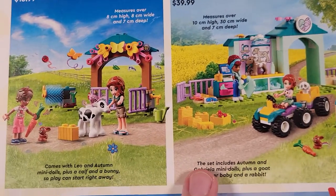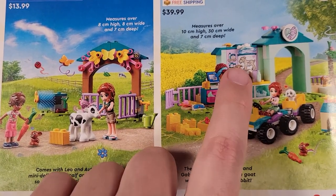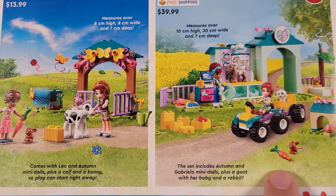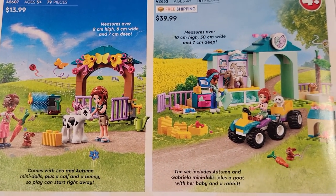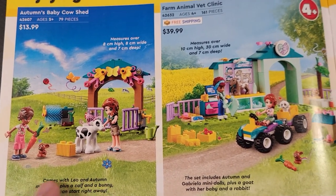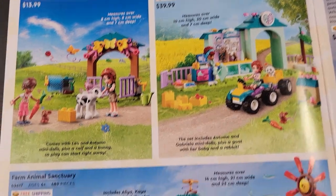Anyways, got all the little X-ray machine. Got the little mouse with the carrots. We've seen the carrots in quite a few sets. We got bunnies. We got more carrots. Lots and lots of friend figures.